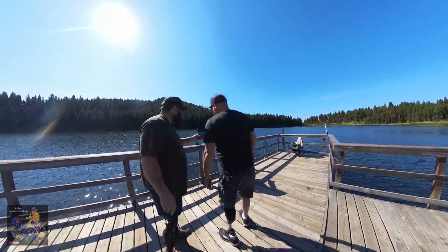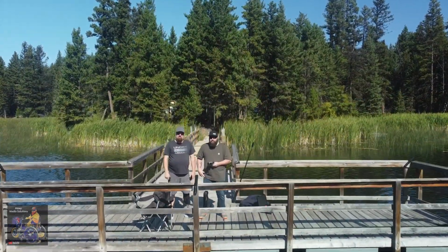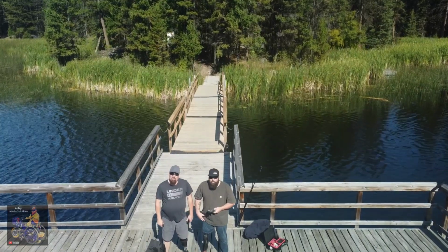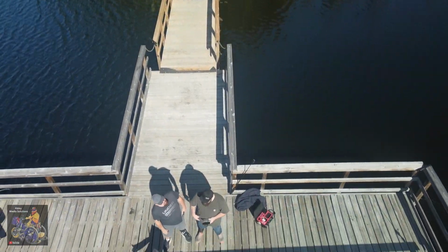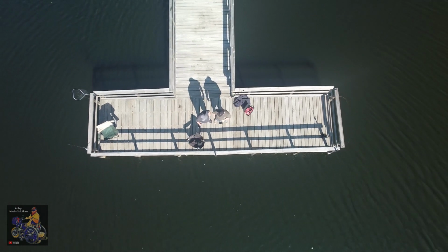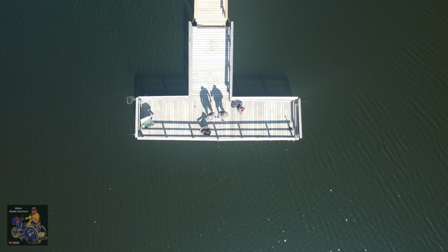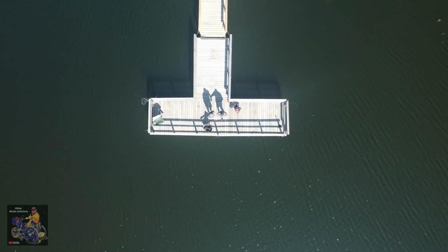I really didn't end up filming as much as I thought I was going to, as I just enjoyed time sitting out there casting reels and bringing in cabbage, as Jeff calls it, aka seaweed. I did send up Rudy and get some pictures of the lake and show what it kind of looked like.